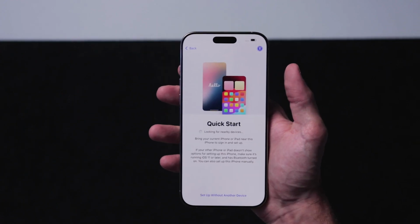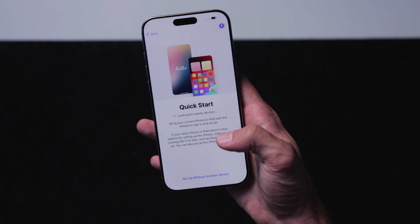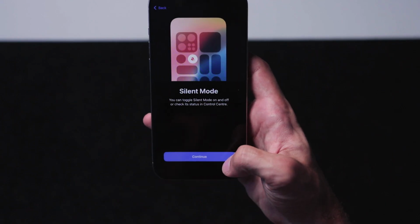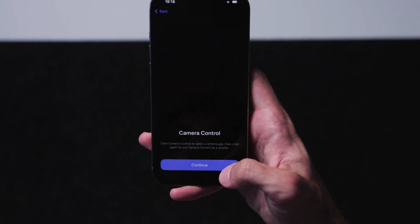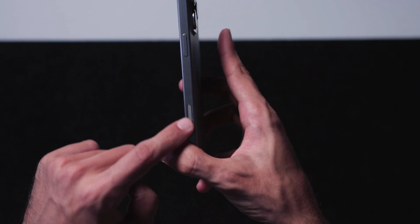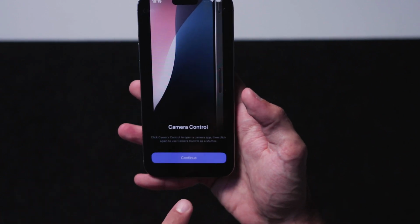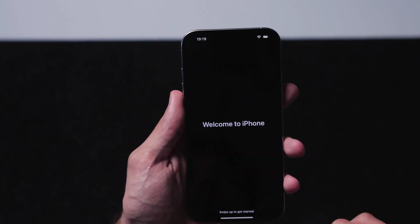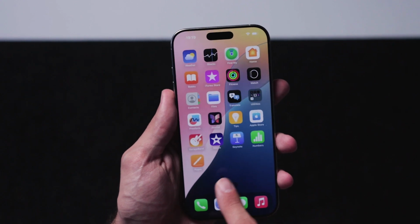I'm not going to bother transferring my old files from my old iPhone because I know it will take ages. So I'll just set it up normally. I usually go dark, silent mode. So that's the action button. If you'd like to set it up, I'll set that up later. That's the new camera control that we have right here. So this is the whole setup process for it. Set up later, continue. Okay, so we're pretty much all set up now. So let's go ahead and swipe up. And there we go.